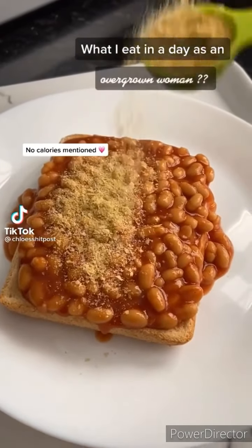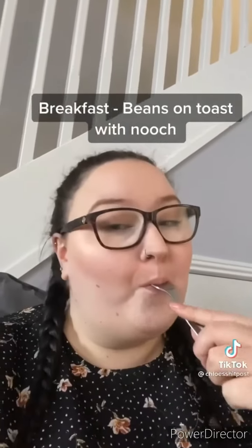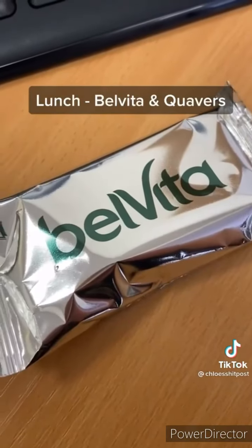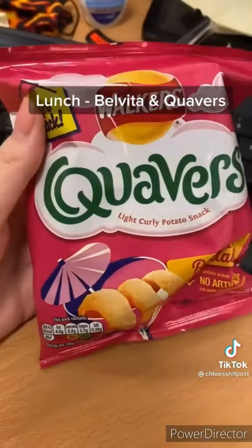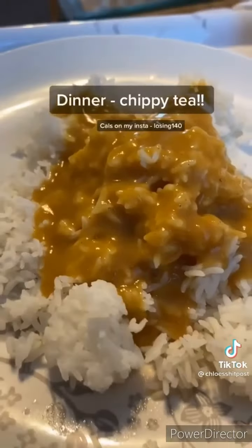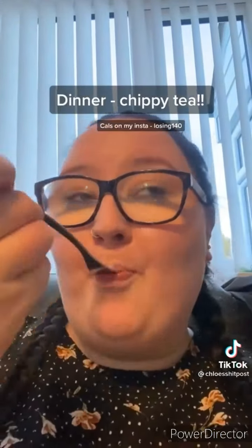What I eat in a day as an overgrown woman who wants to enjoy weight loss. So for breakfast, I have beans on toast and use some nutritional yeast for that cheesy flavour. And it's very high in B12, so that's always good. And then for lunch, I had the usual Belvita and some Quavers, just because, you know, why not? And then tea was also the usual curry and rice, and it also had bread. So it was great. Love you, bye.